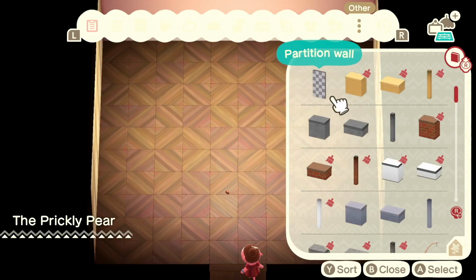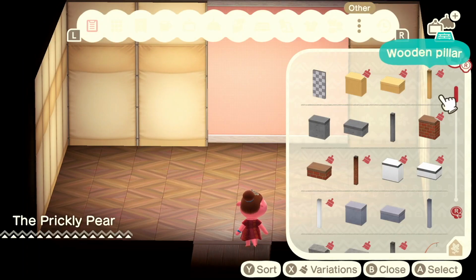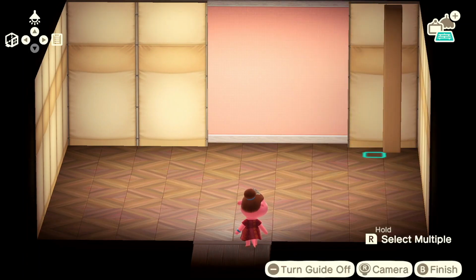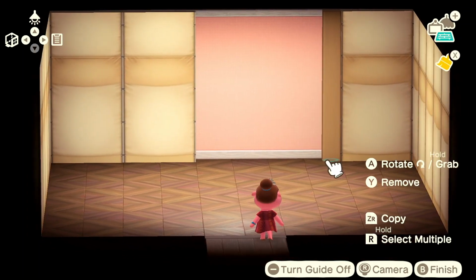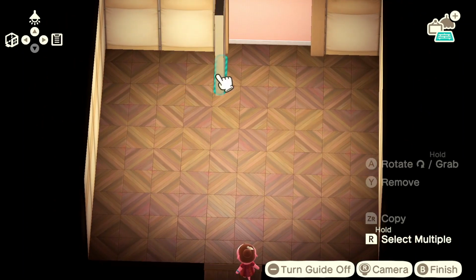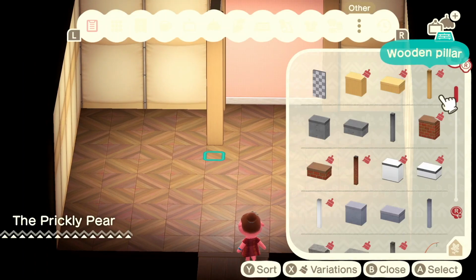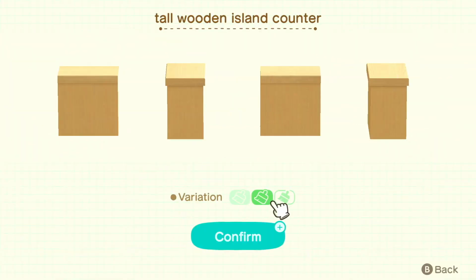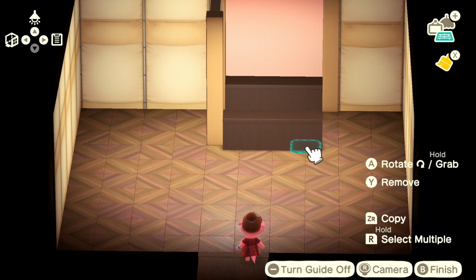I've tried to use it in the past before and could not figure out what to do with it, but I really love how the colors look together with the light brownish beige and the pink. It just gives me a nice Southwest looking feel and aesthetic that I was going for. But we're also going to use some wall partitions here to cover up some of the pink accent wall for the cashier's area.